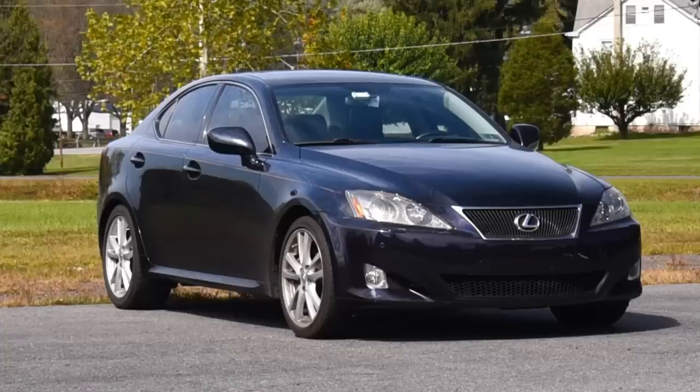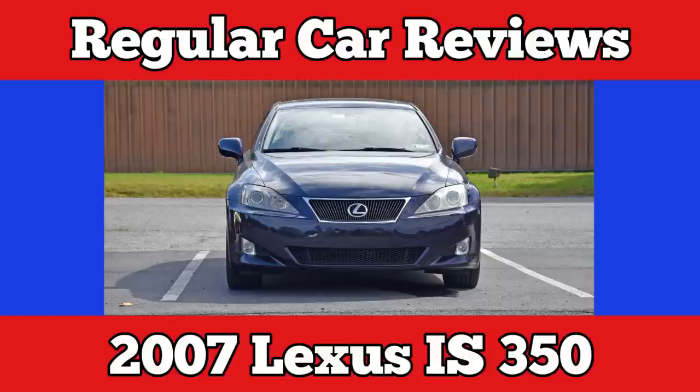IS350. I want to go fast, but oh, don't look at me. Lexus IS350. Fancy car for you and me. Is it really luxury? I guess we'll wait and see.